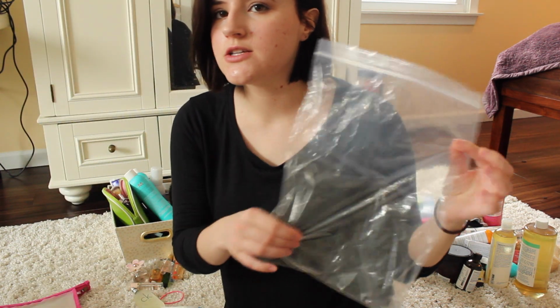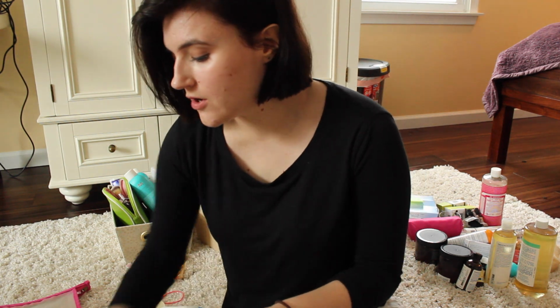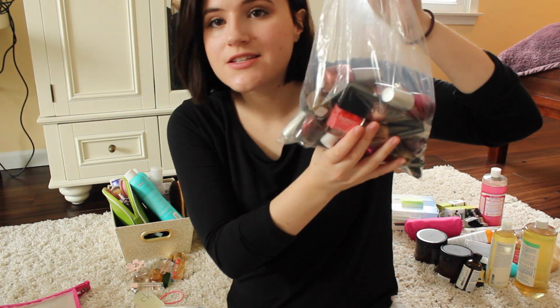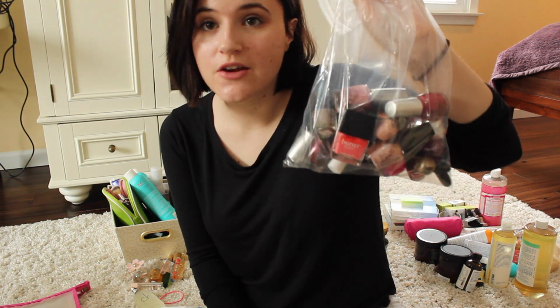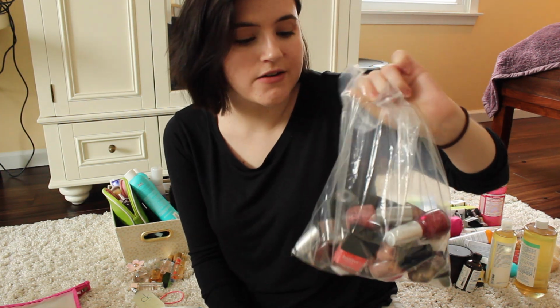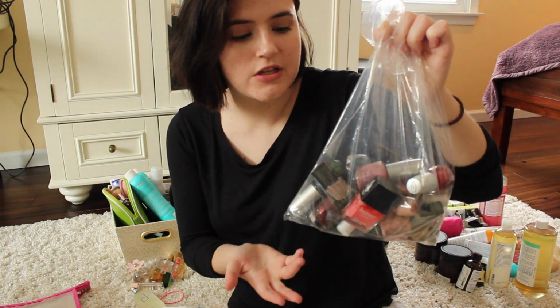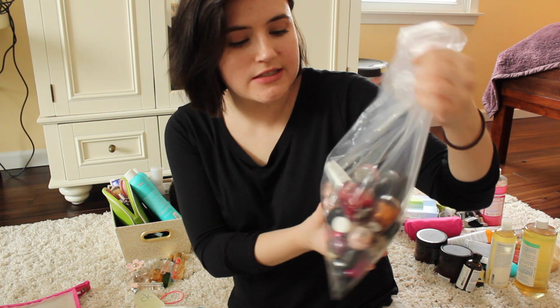I'm going to use this little bag to put all of these nail polishes in to see if anyone wants them. This is all the nail polish that I'm going to be getting rid of. I'm sure my younger cousins would love this, and my mom would probably take some of these as well, so I'm not going to throw it away because it's perfectly good nail polish. None of this is old or dried out.